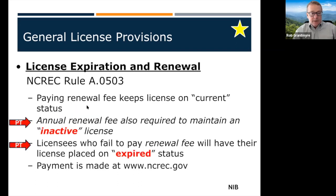All right. Now, paying the renewal fee keeps you current. The annual renewal fee is also required to maintain an inactive license. Licensees who fail to pay the renewal fee will have their license placed on expired. So we've kicked that around. I think we're pretty comfortable with that.